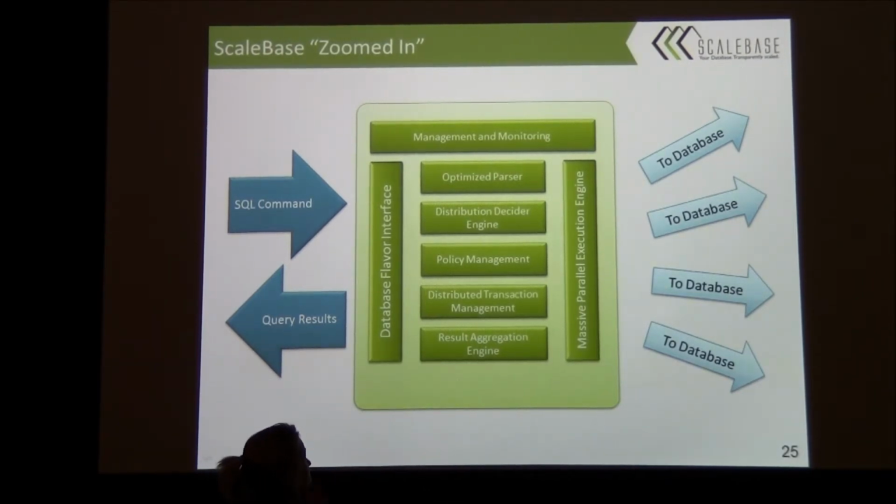Again, I mentioned it before, the distribution decider engine. This is the one which, based on the parsing results, is going to make a decision which shard we need to go to. The distribution decider is an essential part. Why? Because it's sort of at the central location which has the control of where we need to go, where this data needs to be taken from.